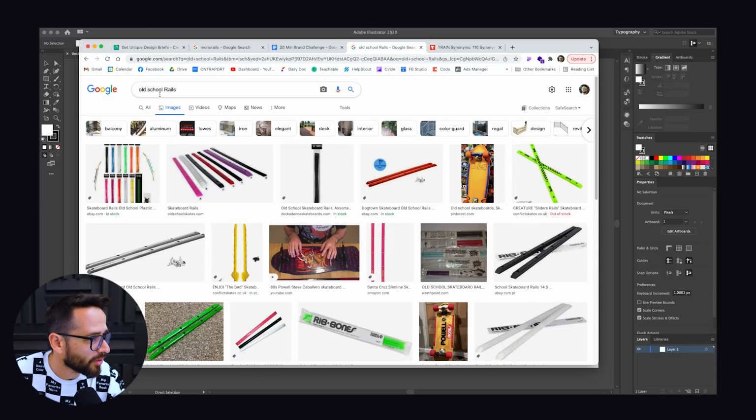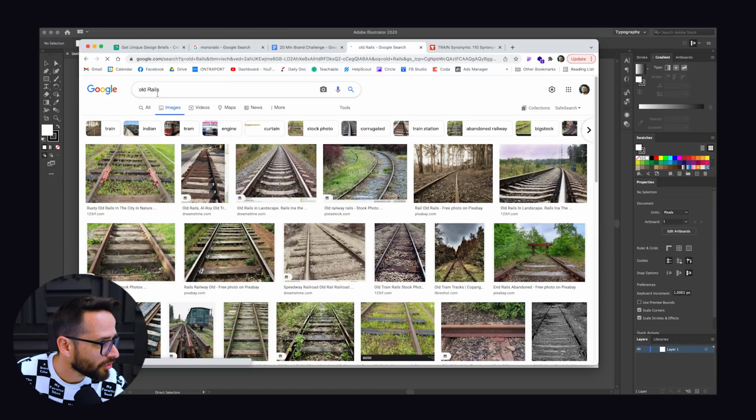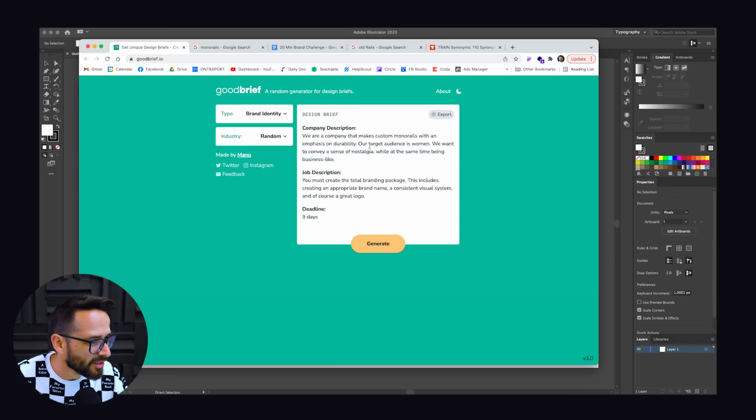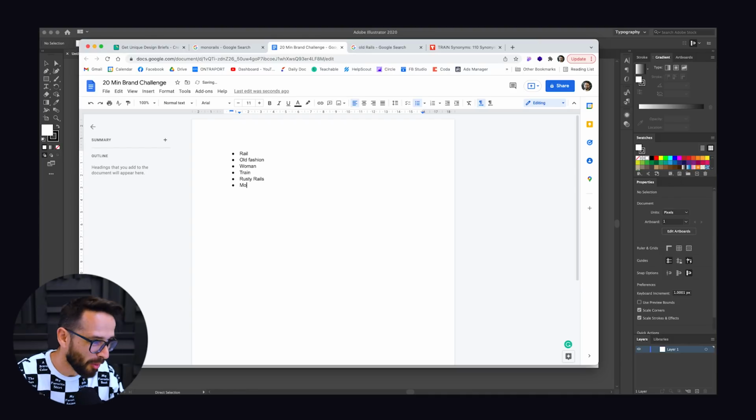No, this is not old rails. Rusty old rails. All right, rusty rails actually sounds cool. I don't know if it's for women, rusty rails. Why is the target audience women? Monorail. Actually, you know what? It's monorail, maybe monorail. It sounds like monorail, but it's like a woman, monorail. Maybe that can be a good name.